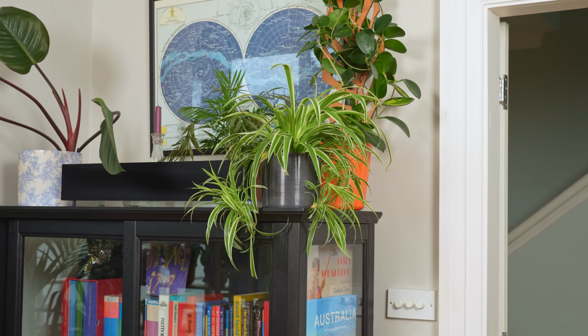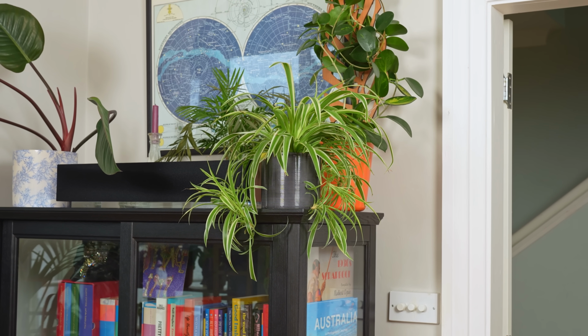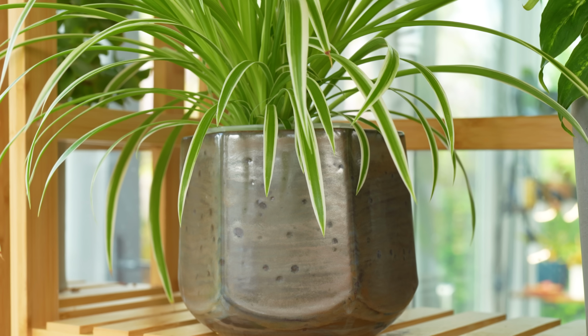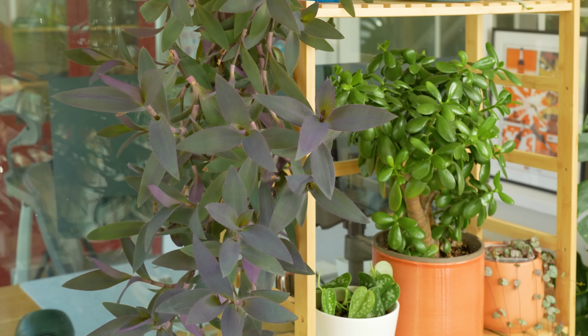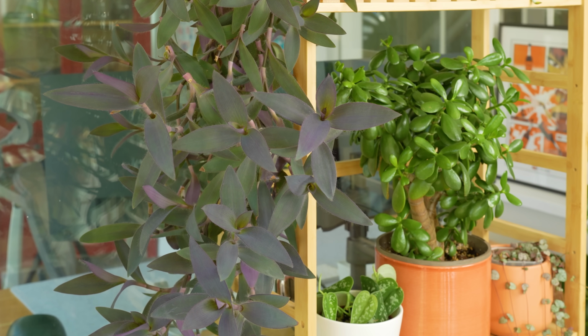Spider plants look great on any shelf or cabinet where the babies are allowed to flow down, and I think unusually shaped pots work well with the floppy leaves. I never really talk about this plant much on the channel, which I do think is a crying shame because I just love her trailing vibe.